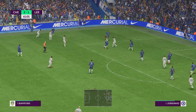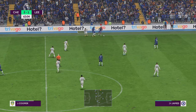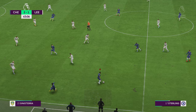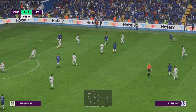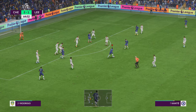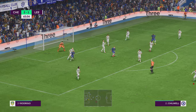Plenty of players waiting in the middle. Really important piece of last-ditch defending. Koulibaly. This is Thiago Silva. Chilwell. Sterling. Conte now. Pulisic. Can he play it in? This looks more than decent. Jorginho. And Pulisic has it. Lukaku in position. Well, they can bring it out now.